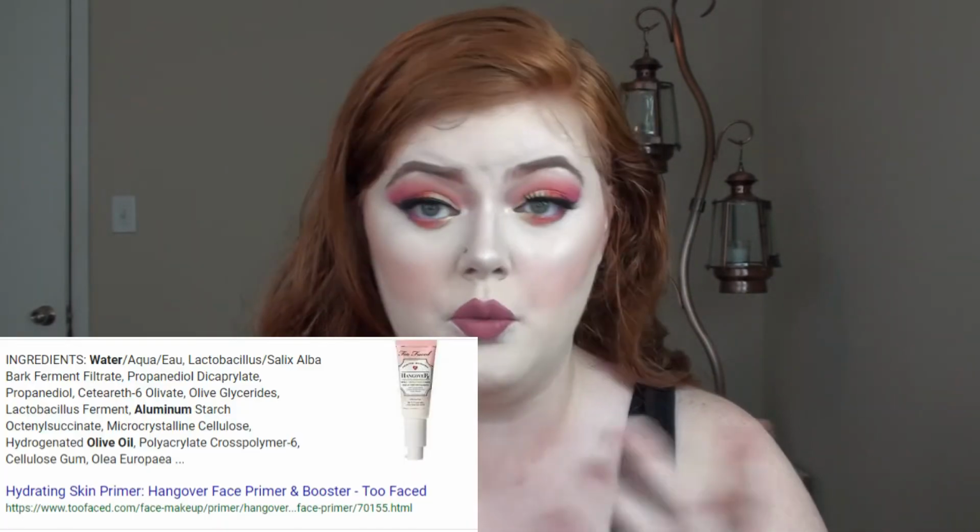So if you have a silicone-based primer, but you're using a water-based foundation and you notice it breaks up and literally separates itself from each other, you know that you need to either switch your foundation or switch your primer. There are also water-based primers.